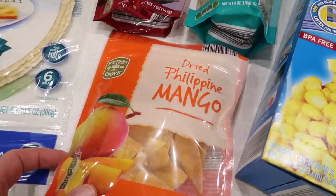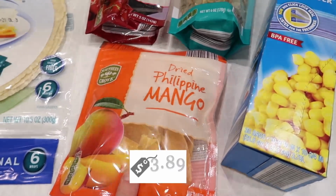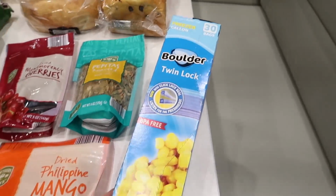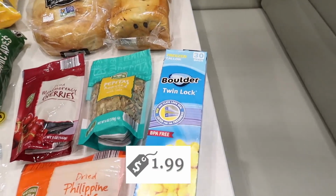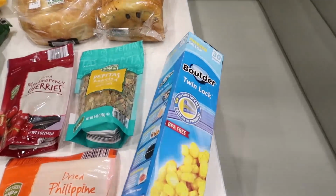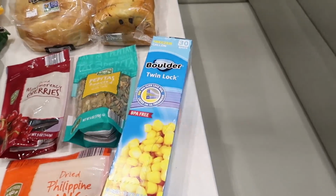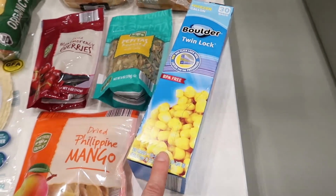And then I also got these dried mangoes. Peyton, again, loves those, so they'll be great to go along with lunches. And I also discovered that they have freezer gallon bags. And I want to say these were like $1.99 for 30. And they're like the twin lock type that are BPA free. I know if you get the Ziploc or Hefty brand that are really popular, it's quite a bit more. So if these are as good as it sounds, then that's a really good deal.